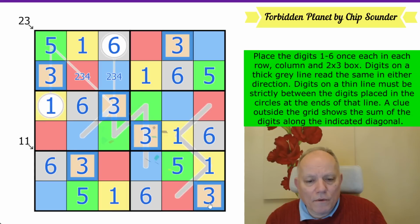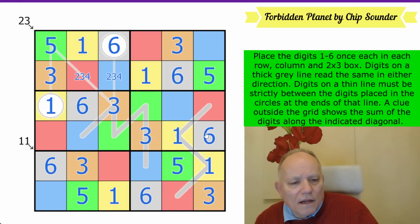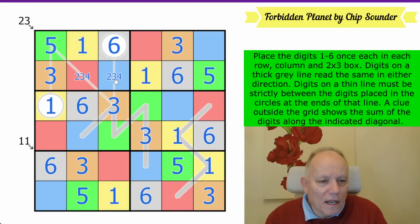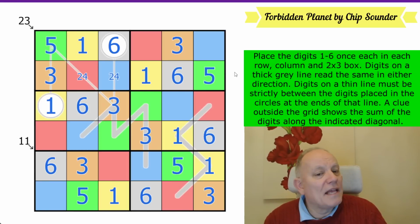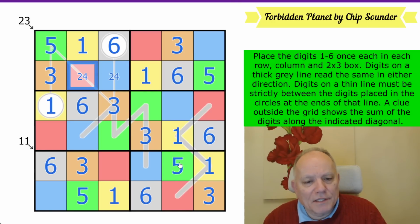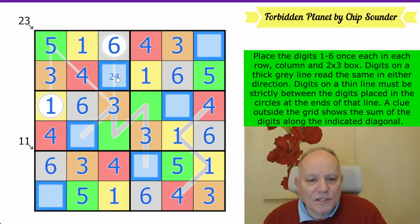Orange is a, oh, look, we get a 3 in the corner. That's 3 in the corner. That's 3 in the spotlight. And the odds of 3 being in the corner of a 6x6 puzzle are even better than in a 9x9. Anyway, this, we can just do the maths. We've got 3 3s and 2 5s. That is 19. Take it away from 23. Red is a 4. And that leaves blue to be a 2.